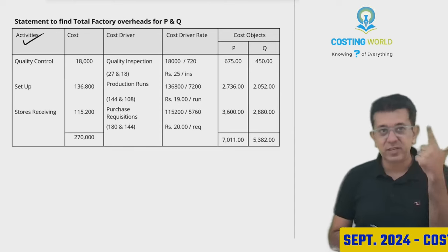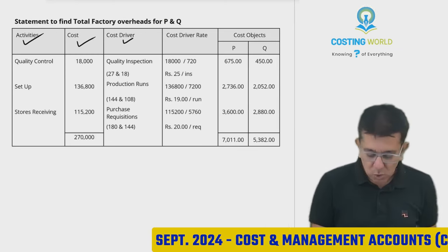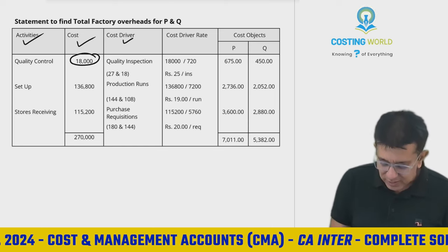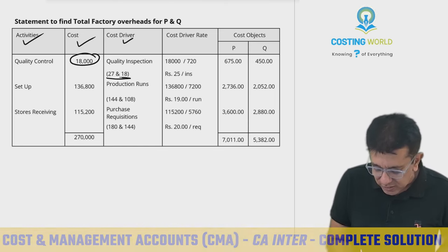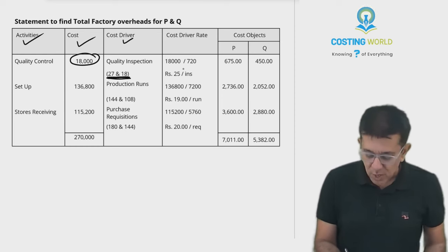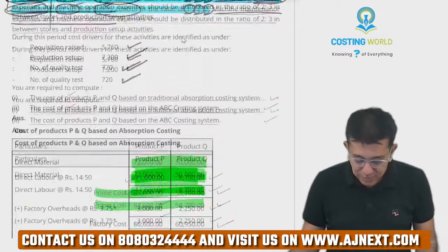List all your activities. We did that. Find out cost of each activity. We all did that. Cost driver for each activity. We all did that. But please do remember, 18,000 is not only the cost for these two inspections of P&Q. There were other products also. So therefore, totally there were 720 quality inspections that were carried out. 720 was given over here.